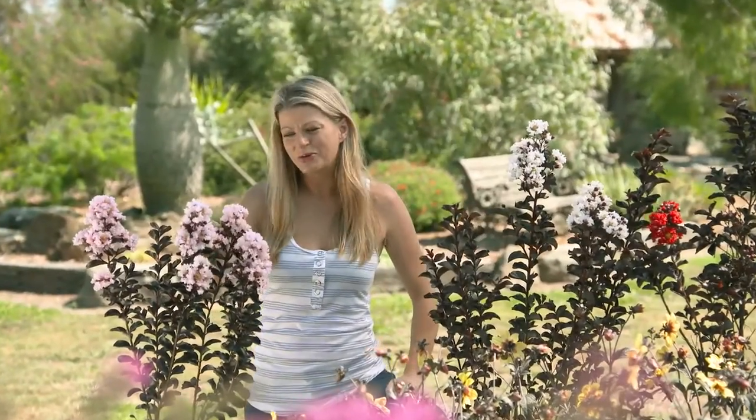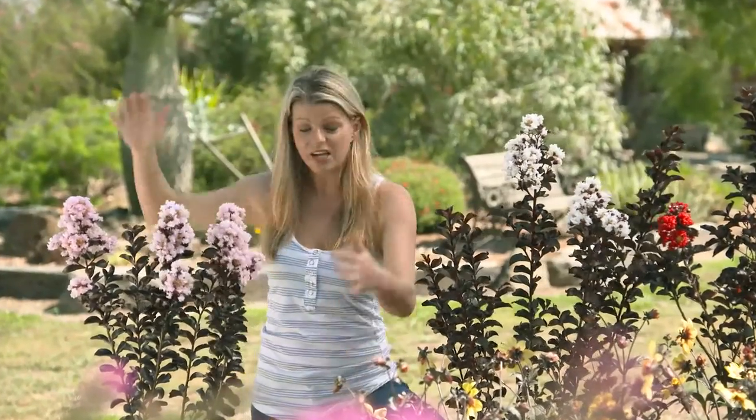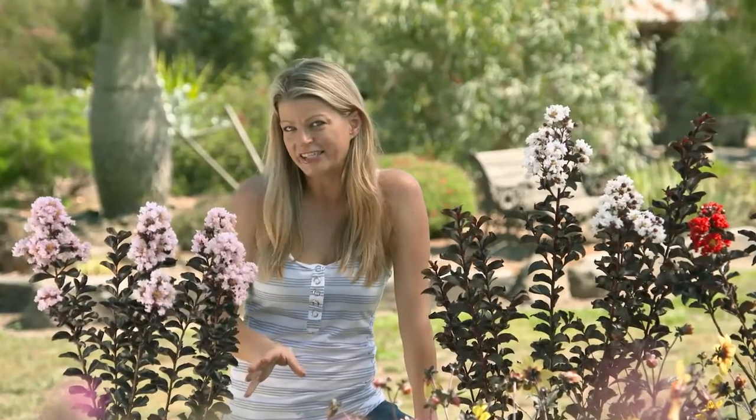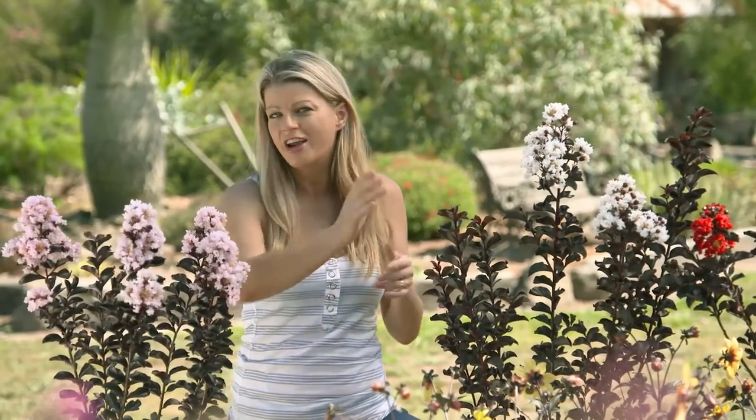Diamonds in the Dark crepe myrtles only get to about 3 metres tall and about 2.5 metres wide, so they are the perfect feature tree for any size garden. And they've got this lovely compact growth habit, so I can really see them being used as, say, to frame the entrance to a garden or as a beautiful tree to line a driveway.